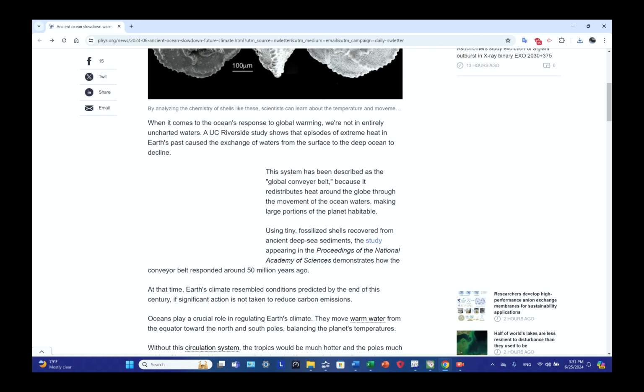When it comes to the ocean's response to global warming, well, we can learn from the past, and we have. A UC Riverside study shows that episodes of extreme heat in Earth's past caused the exchange of waters from the surface to the deep ocean to decline.